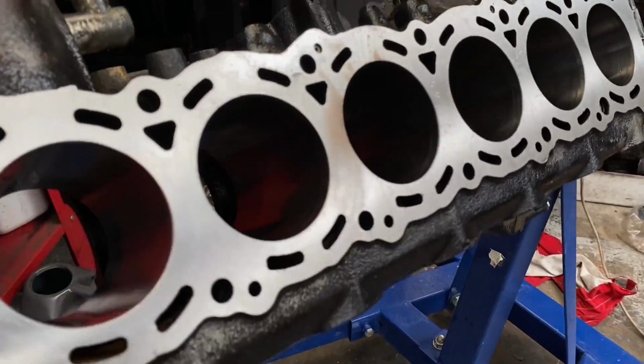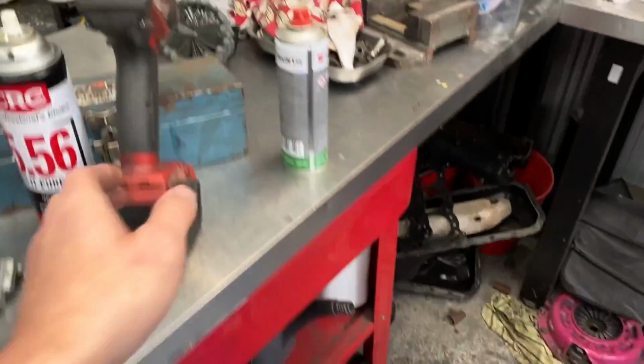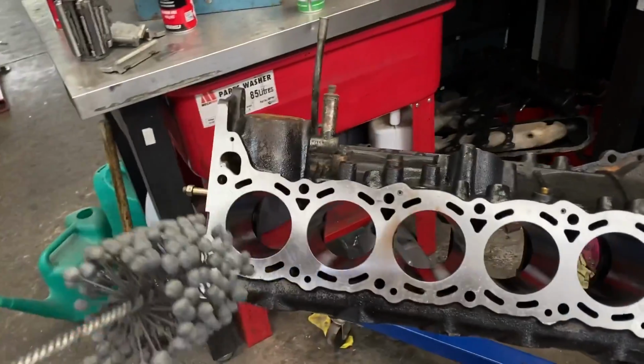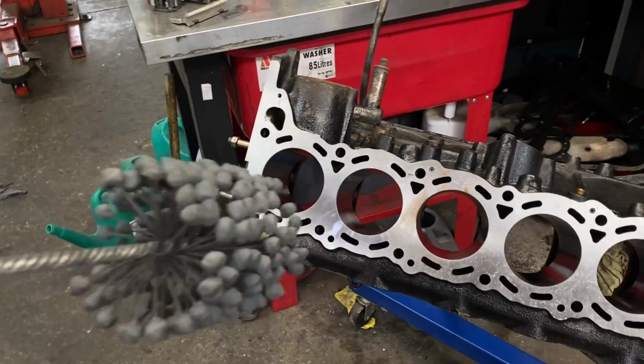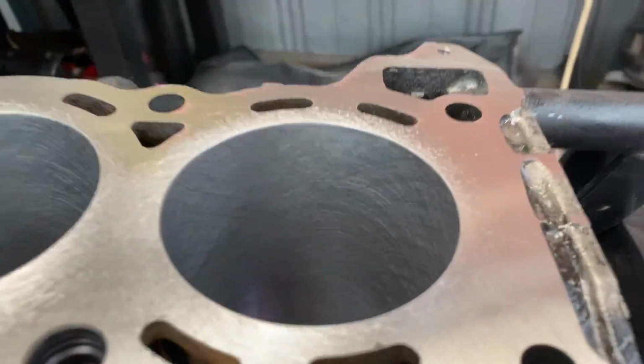I've given it a light square hone now, and it's come up a bit better. A few imperfections taken out. But now we've got the dunny brush. Basically what you want to do for the final pass is the same thing, really lubed up, not too fast, and you want to go really fast up and down because you want to get a nice 45-degree cross hatch. There we go, dunny brush is done.